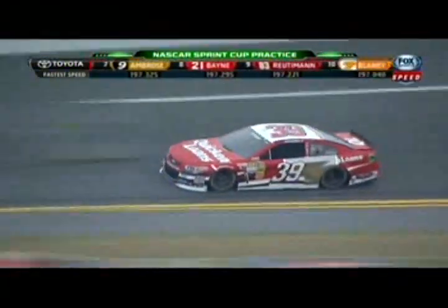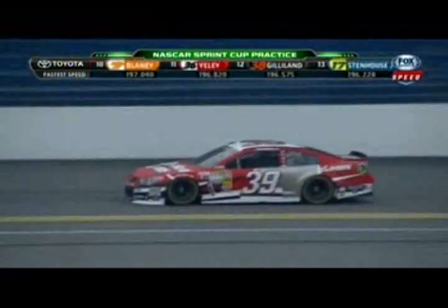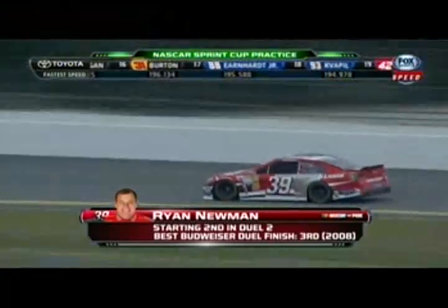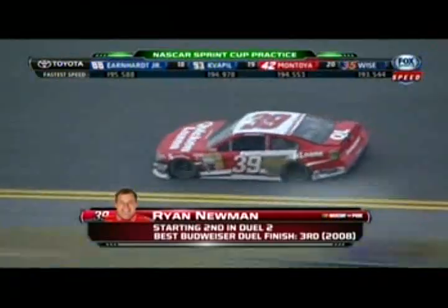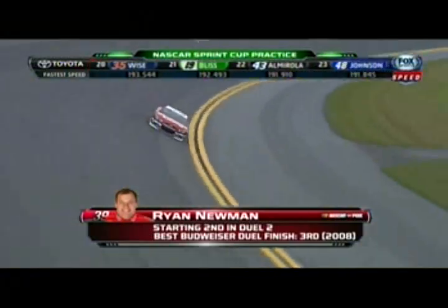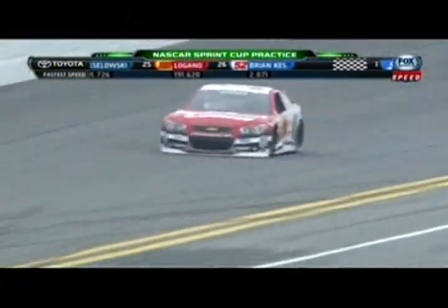And here's Ryan Newman. You can see the damage repair to the left side flank of his Quicken Loans Chevrolet. Unpainted sheet metal from the middle of the door back to the middle of the wheel well. Best I can tell, that was about a 3.5-hour repair. So not a bad job by that group right there, because that happened about 10-15 minutes into that first practice. It started at 12 noon local time.